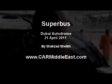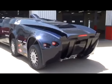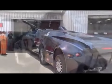My name is Antonia Terzi, and I'm the chief vehicle designer of Superbus. Superbus is a new type of vehicle, and actually is part of a new transportation concept, which includes a new type of infrastructure, a new type of logistics. So the Superbus concept is the vehicle, the infrastructure, and the logistics.